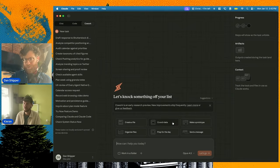You can tell from the way they did this that it's really designed to do deeper tasks on your computer than maybe chat is. So, create a file or crunch data or make a prototype, send a message, organize files. It's got progress over here, it's got artifacts, context.